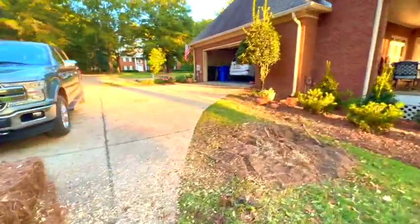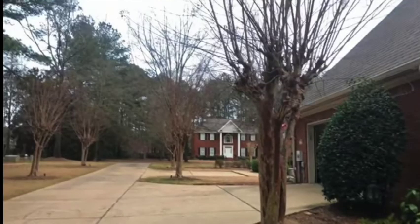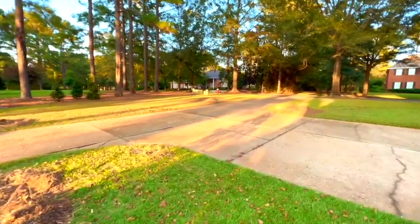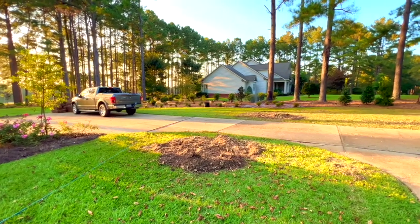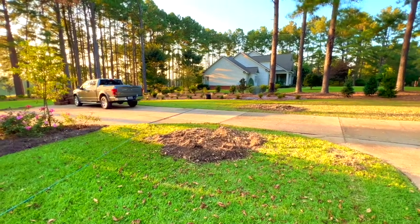Y'all may remember that when we moved in and when this house was built, they lined the driveway with 6 Natchez crepe myrtles, which are the white crepe myrtles, which get really big, like 25 to 30 feet tall. I mean, they're huge. I think of that as sort of a formal look to line the driveway with trees. And it's definitely not bad, but the trees weren't looking very good. They were old. And so I just had this burst of inspiration.